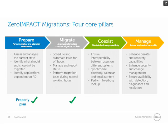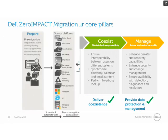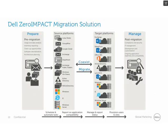So with proper planning, delivering coexistence, and providing data protection and management after the migration, we can ensure success for your migration project. So let's talk a little bit about our zero impact migration solutions. Basically, for pre-migration and preparing your environment for migration, we provide a full suite of reporting solutions, something that's going to help you clean up your data, something that's going to report off of Active Directory and Exchange.